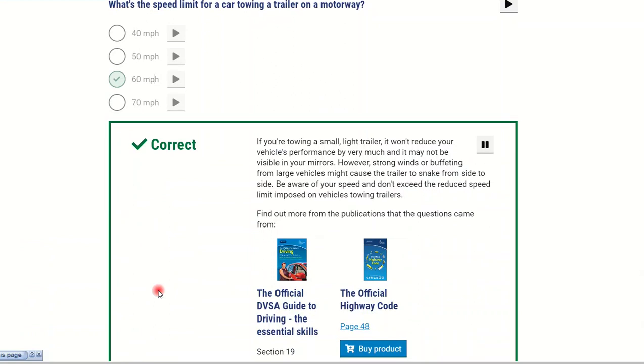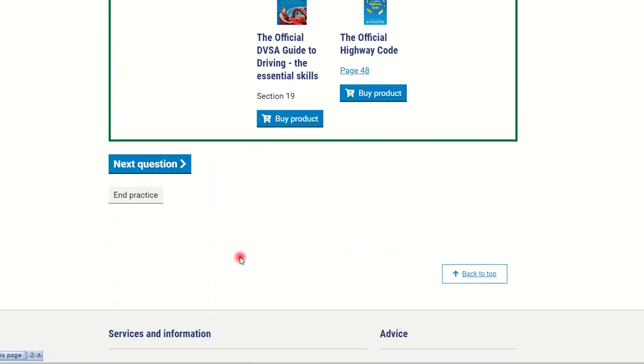If you're towing a small, light trailer, it won't reduce your vehicle's performance by very much and it may not be visible in your mirrors. However, strong winds or buffeting from large vehicles might cause the trailer to snake from side to side. Be aware of your speed and don't exceed the reduced speed limit imposed on vehicles towing trailers.